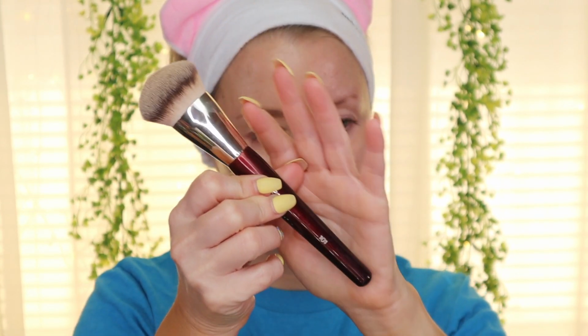All right, but yeah, I am just about done with those 2 pumps. So I'm gonna switch over to my favorite foundation brush at the moment, the BK Beauty 101 brush.